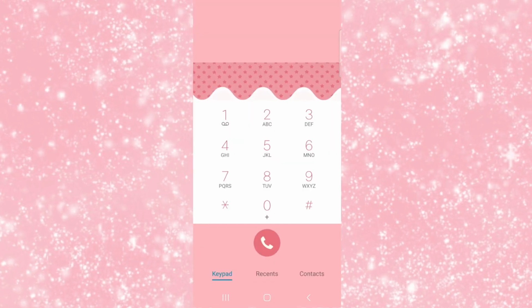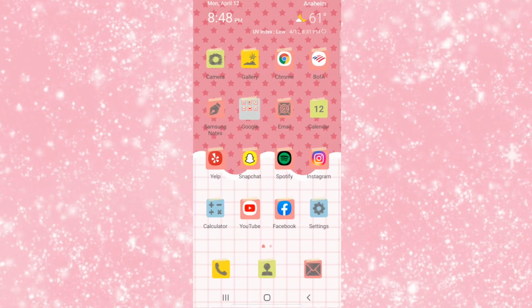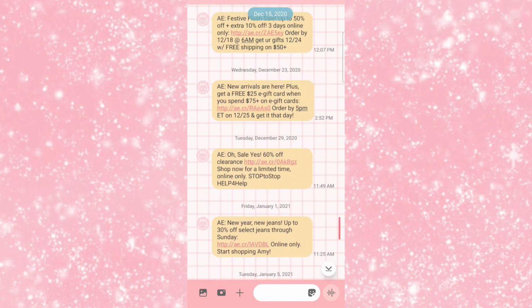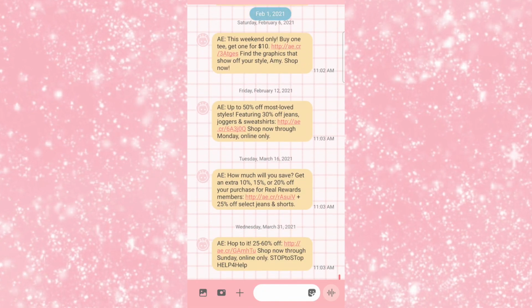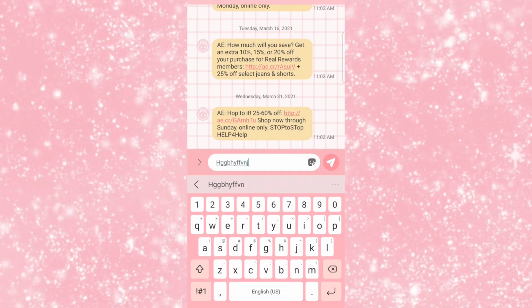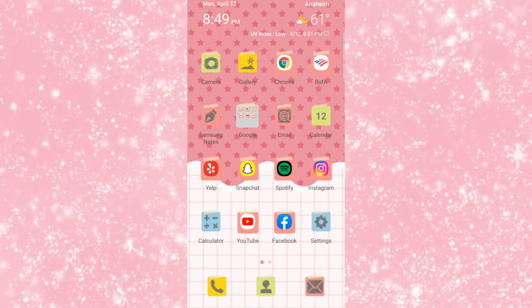And then we have the phone. So the phone is also super pink and cute. And then the messaging is like a pastel yellow with pops of teal and of course the pink. I love this cute pink girly keyboard. This is like one of my favorite types of pink, so I really love how this looks.